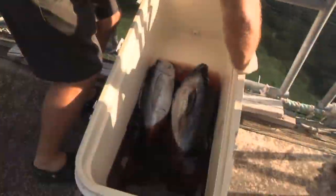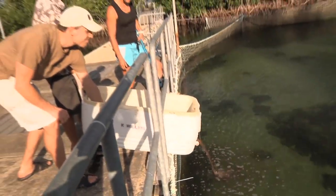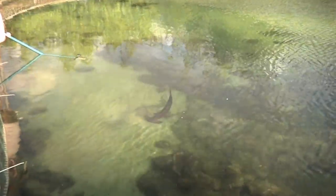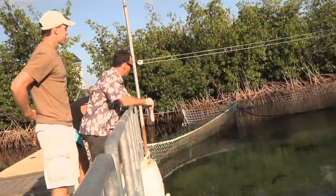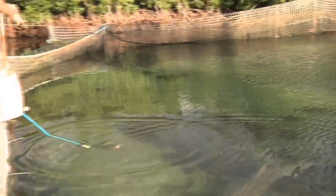In this bin here, I have some tunas and some bloody water. I'm gonna put some of the juice into the water to hopefully get the sharks interested. You can see the little hammerheads have smelt the blood and hopefully the larger sharks will also pick up the scent and come on over. So we just saw the big sandbar. I'm going to go ahead and lower the mackerel down.